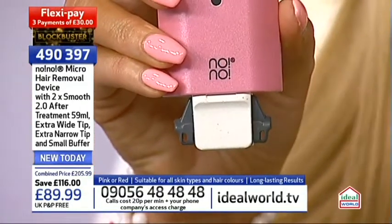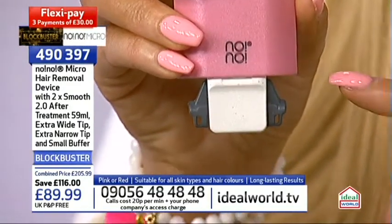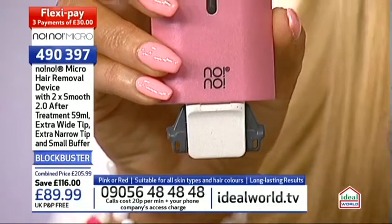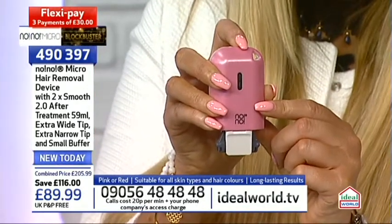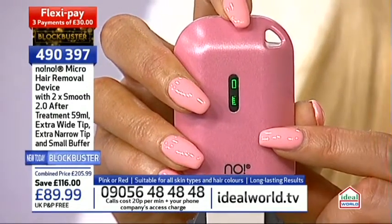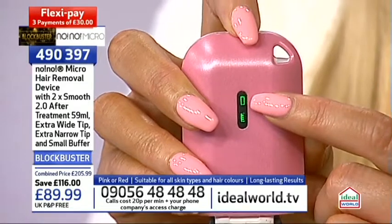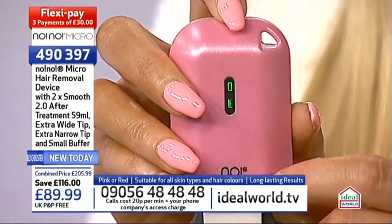You'll be using this on larger surface areas and also on male hair because it's thicker and coarser. The narrow tip that you do get included will be for facial hair and for intimate areas. Now, you're going to turn it on with the button at the top. Now, you will need to charge this, but it comes with a little bit of charge in here. Now, that top icon there is telling you your battery level. This icon is letting you know that you have fitted that tip correctly.